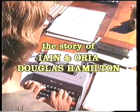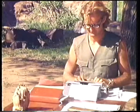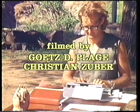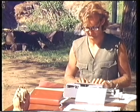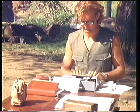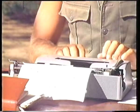Good evening. This is David Niven. Join me in Iain Douglas-Hamilton's camp at Lake Manyara, a national park with a big problem. The Manyara problem, in a nutshell, can be summarized by saying that there are too many elephants in too small a space. Over the last 50 years, they've steadily been pushed inwards to the one remaining safe area.